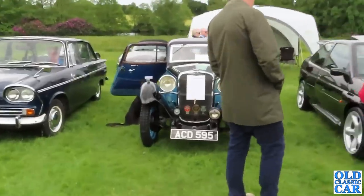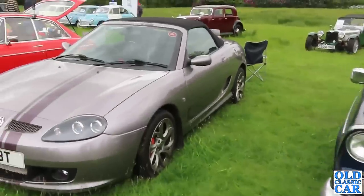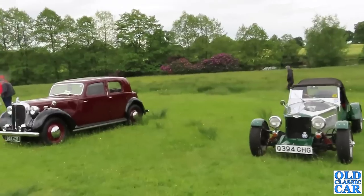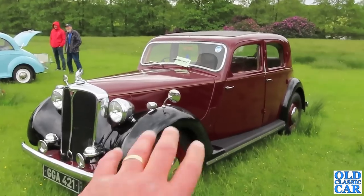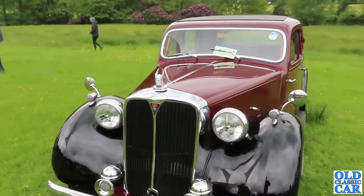There's those two Singers we saw pulling in, the 9 Coupe and the Singer Vogue. There's a Rover over here. Let's have a look at that. P3, I think, post-war. Obviously a pre-war design, basically. The pre-war cars have spoked wheels. Post-wars, P3s, have these solid disc wheels and slightly wider grills compared to the pre-war P2s.